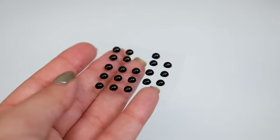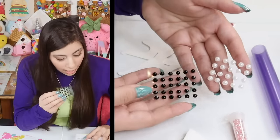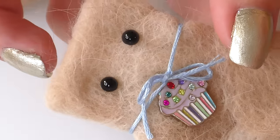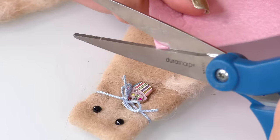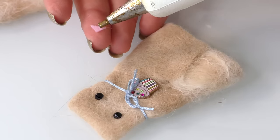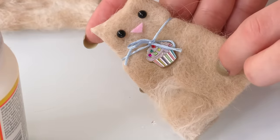Oh, I found these in my hoard. Perfect, okay? They're like little sticky eyes. They came from some kit that I did a while ago. So these are eyes. They are coming in handy right now. Kind of creepy. I have felt. Cut the very corner of a piece of felt. Tiny bit of hot glue. I'm shaking. Okay, there we go. It kind of looks like an owl.